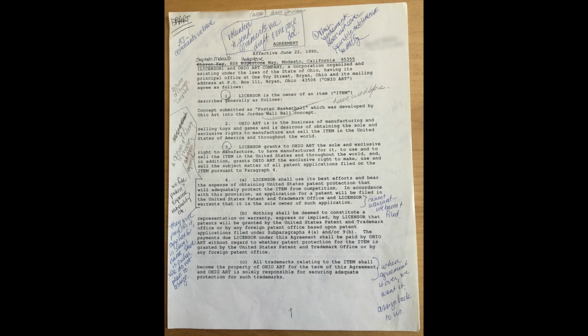In fact, I remember calling up Ohio Art and saying, I'd like to submit an idea, like we teach all our students. And sure enough, they connected me with Lowell Wilson, and I sent it off. And guess what? I got this back. I was so excited. They sent me this contract, and I've kept all this stuff. They sent me this contract, and of course, I made all these notes. I went through it, and these are notes to myself.